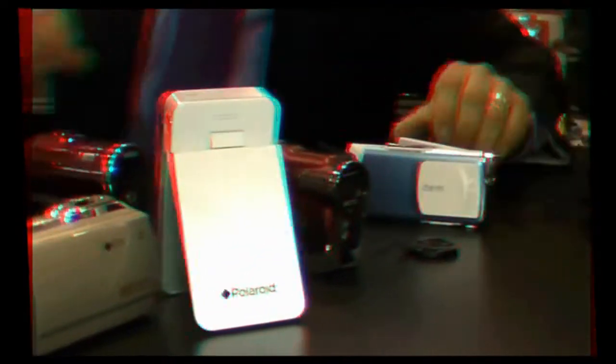Moving along on that whole sport motif, we have the sport camera. Dual screen view, so you have the rear facing screen and you have the front facing screen, and it's waterproof up to 3 meters. Continuing on, Polaroid will be coming out this year with some of the most innovative and technology-driven products in the industry.